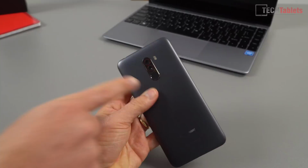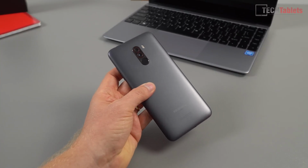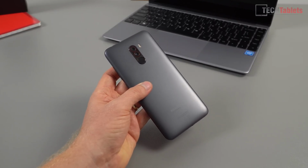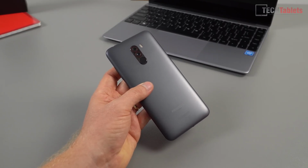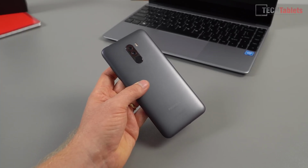Now, that fingerprint reader on the rear, this is like any Xiaomi phone, basically, that it's always on and it always works. It's 10 out of 10 times. That is really fast, and most of the time, when it doesn't work, I just use that when I'm out in the daylight, for example. Direct sunlight is when it has an issue with the face unlocking.